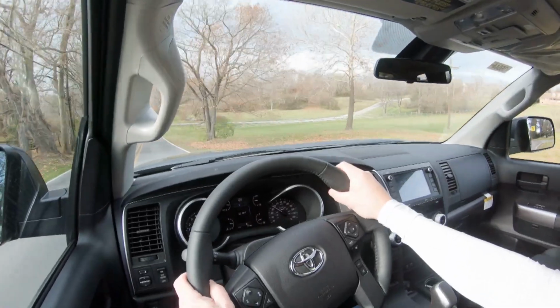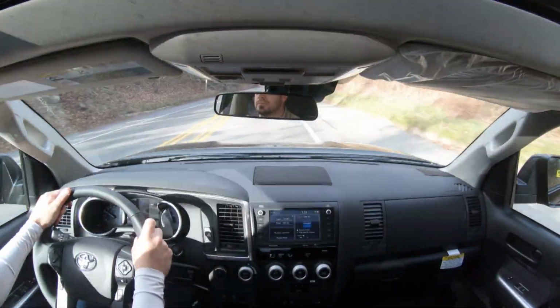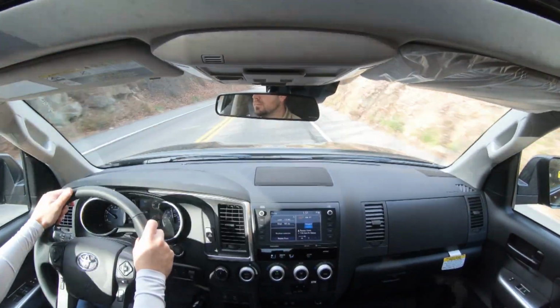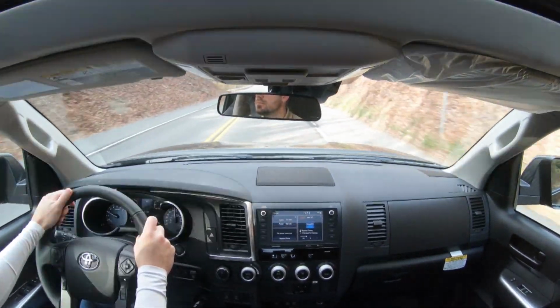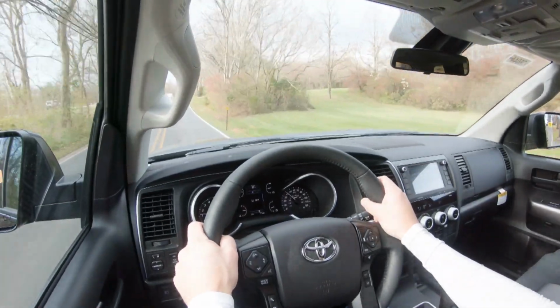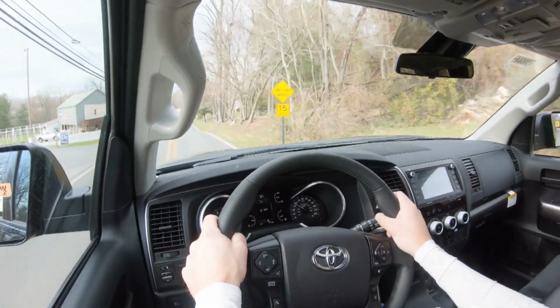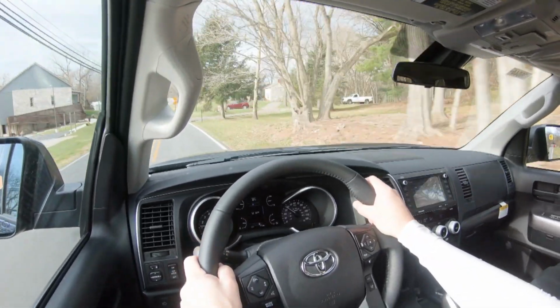Also, an air suspension for the Platinum trim level. So really, if you're looking for the utmost ride quality and a little better driving dynamics, that Platinum trim level is really where it's going to be at for that particular configuration. Then if you were to go with the TRD Pro, that is going to add to this TRD Sport's off-roadness, adding things like TRD Fox shocks and upgraded springs then as well.